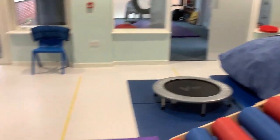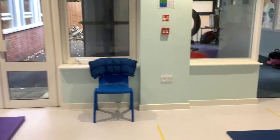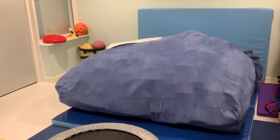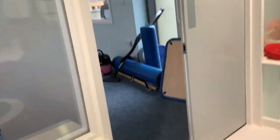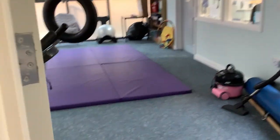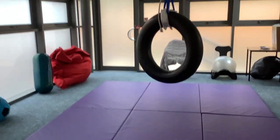If it's written in their education healthcare plan that they need sessions with the OT, this is where they will come. Or if it's recognised after assessment by our own OT, or there's indications that actually spending some time in here and looking at some of the exercises that will support pupils in here, if it's felt that that's something that's important and needed for the pupils, that will be put in place.